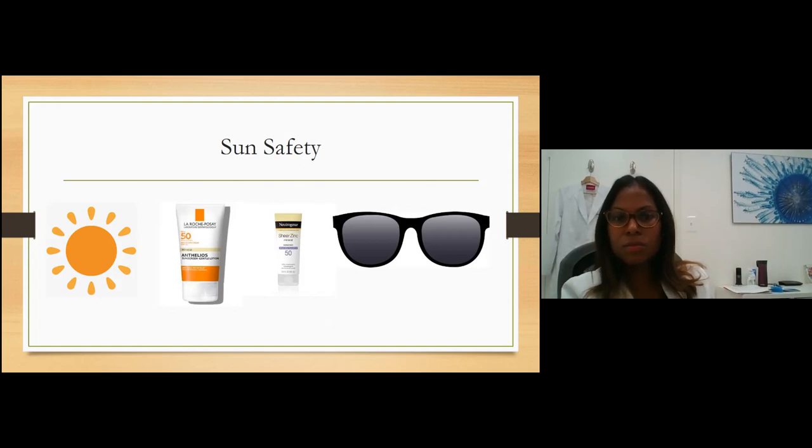Here I have La Roche-Posay, which is a company that you can find available at CVS, very common, great brand here. They do a great job with their sunscreen. And then also Neutrogena, which you can find just about everywhere. Great, great sunscreen. There's lots of great brands out there. Make sure it's an SPF of 50.